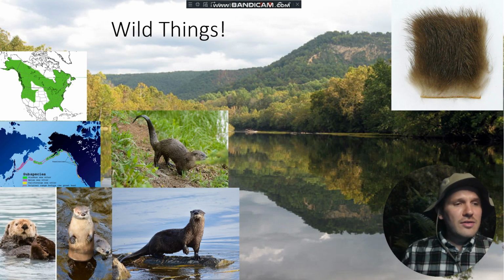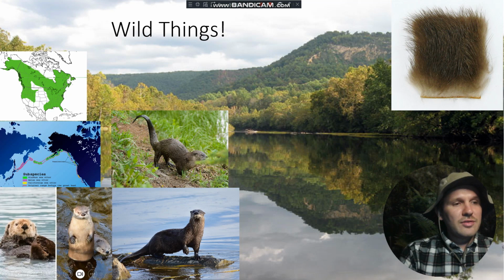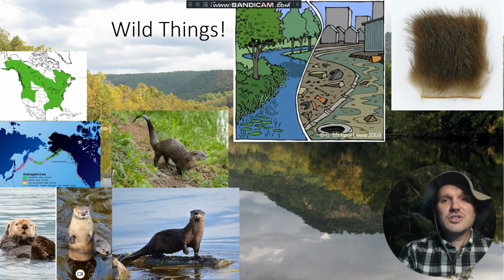And now another major thing that's cool about otters, their fur has 156,000 hairs per square inch. So talk about brushing their fur.